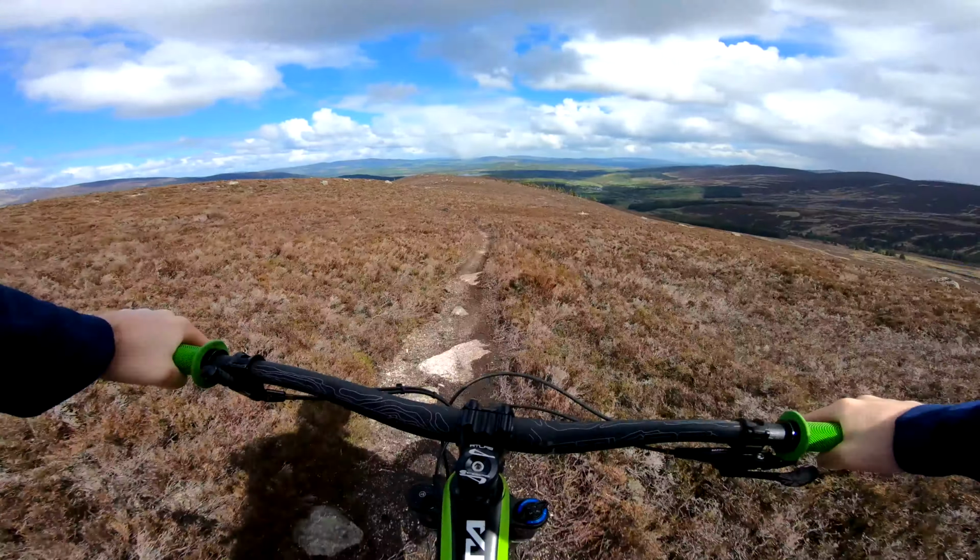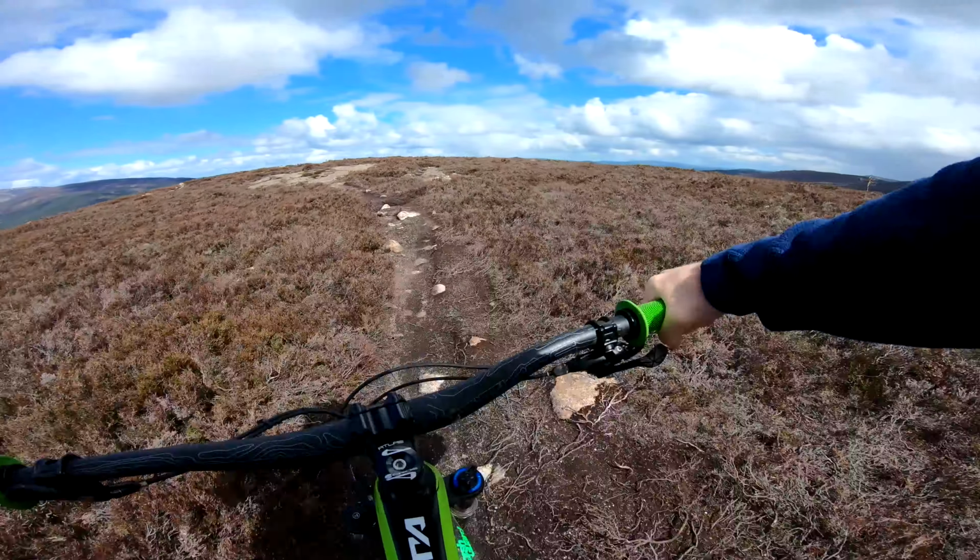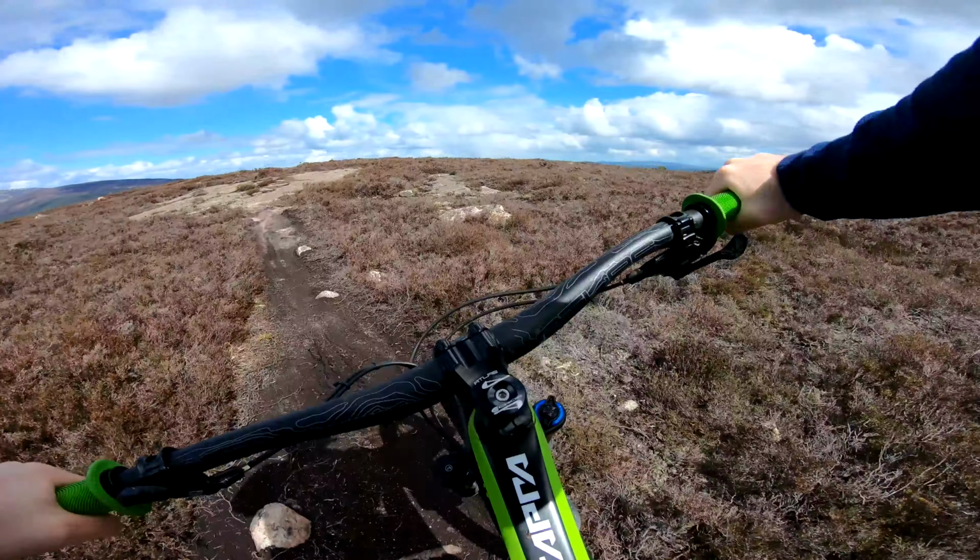Sweet little climb there. It's a bit windy today. Not as bad as usual. It's probably one of the least windy times I've ridden down this. I forgot to bring my wind muffler thing that I've recently got with me though, so sorry if it's a bit windy. Oh, the second gear, more downhill from here. Here we go.